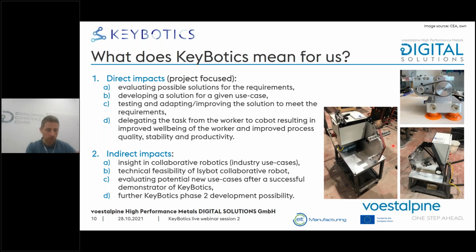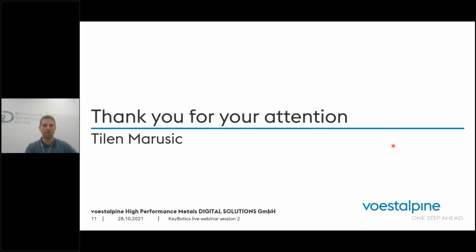And we can also think of improving, basically, think of the second phase of the KeyBotics in the future. So this is basically all in all from my side, short and quick.